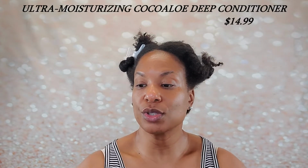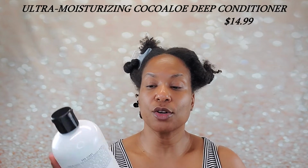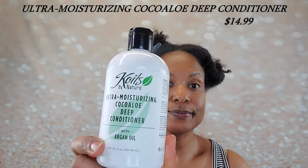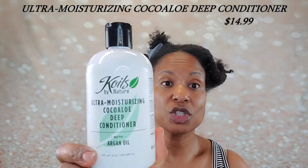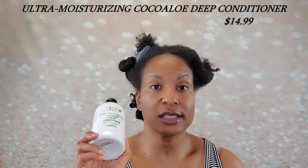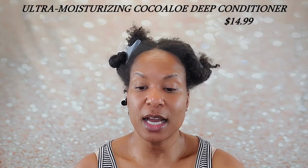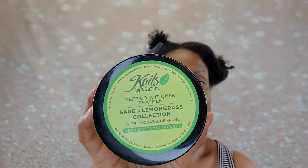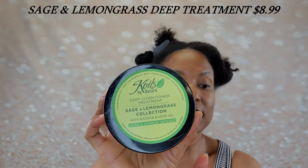And then I'm going to use their Ultra Moisturizing Cocoa Aloe Conditioner to follow up the shampoo with, just to put in and give my hair a good detangling and to soften it up. And I'm going to deep condition with the Sage and Lemongrass collection. I believe this is their latest one. So this is the latest collection.